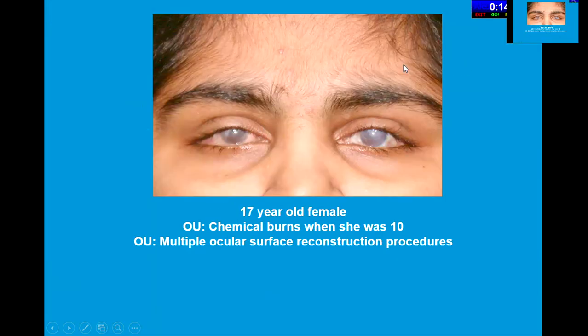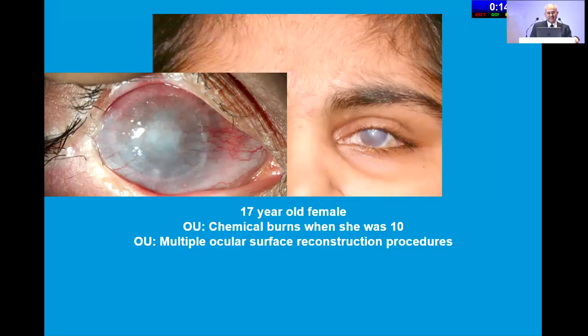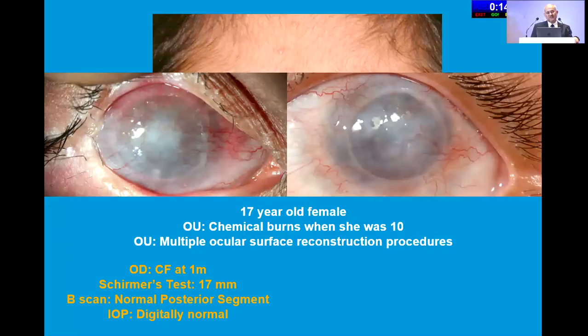Limbal stem cell deficiency. This is a 17-year-old female who presented to us at LVP when she was 10 years old. First she underwent a cultivated limbal allograft in one eye, and it worked well for some time. After a few years she could not afford immunosuppression, so the graft failed. In the left eye she underwent a COMET, cultivated limbal oral mucosal epithelial transplant, followed by PK, and that also went bad after 6 months. And she became like this in both eyes.